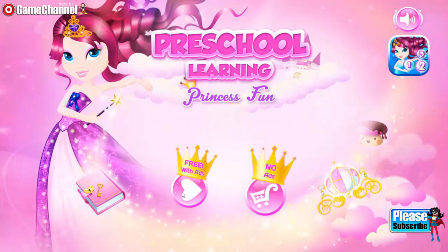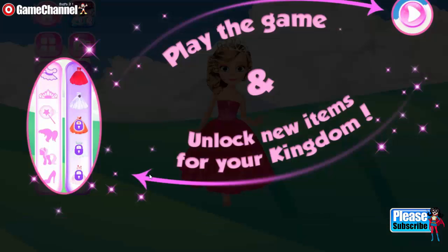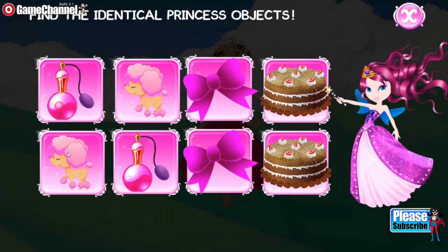Choose the games you like. Find the identical princess objects.